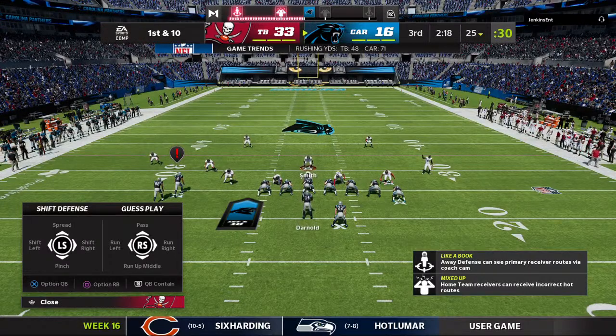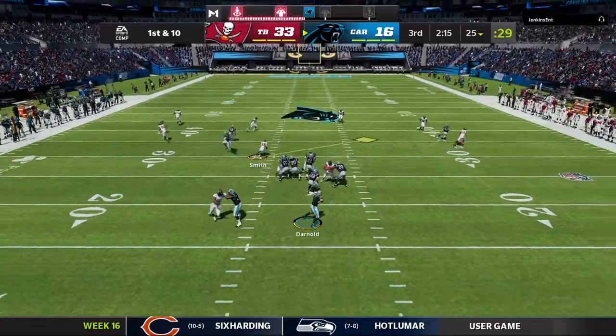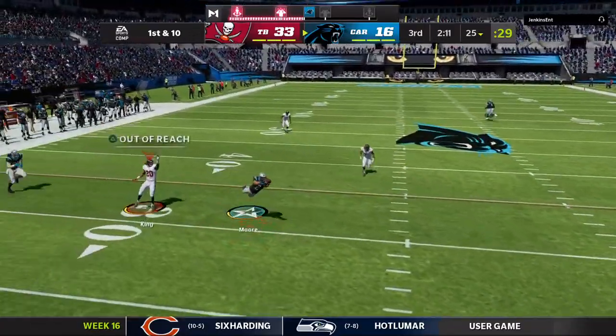And last time, 1-play interception. So this offense, they should be fresh. That's a good way of putting it. And I can't wait to see what they decide to do with play calling.